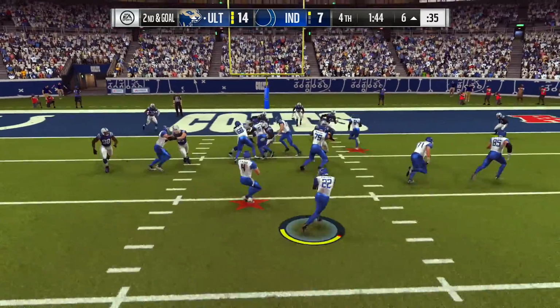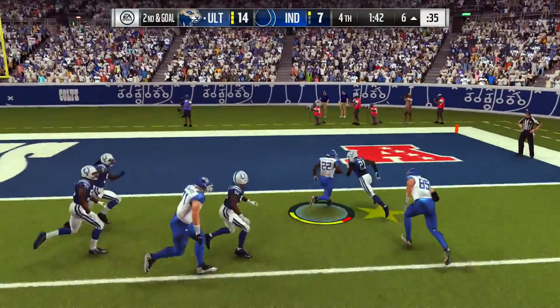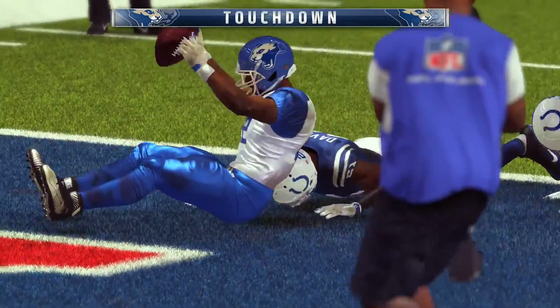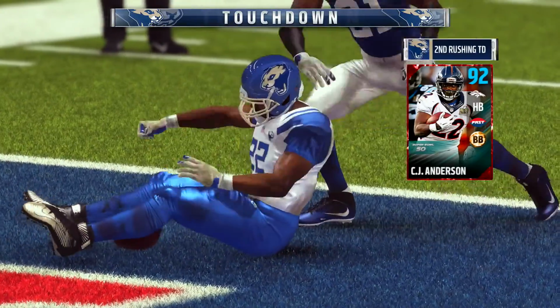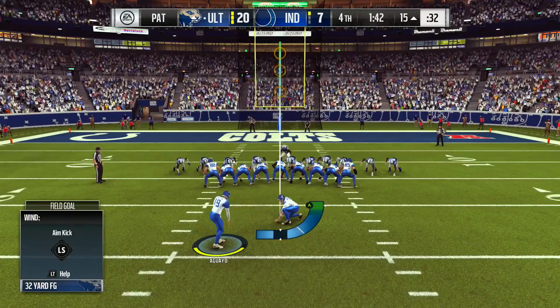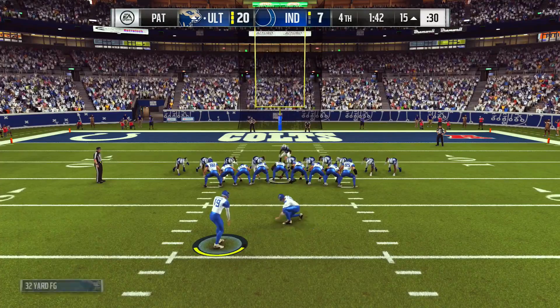2nd down, goal to go from the 6. They run. Anderson. And he is in. Touchdown, Chicago. C.J. Anderson, his 2nd touchdown of the night. And his guys are going to add on to their lead.